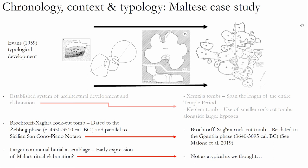So the idea that this early rock cut tomb had a very large communal burial assemblage was argued as being an early expression of Malta's ritual elaboration. We've now seen over the recent work, and you can see this discussed in a recent paper, that actually this tomb has been redated to the Ggantija phase, and instead of dating to the early 4th millennium and even into the 5th, towards the late 4th millennium. And if we have that in mind, this larger communal burial assemblage is not as atypical as we thought. So again, we begin to see those larger burial assemblages in other sites across the central Mediterranean.